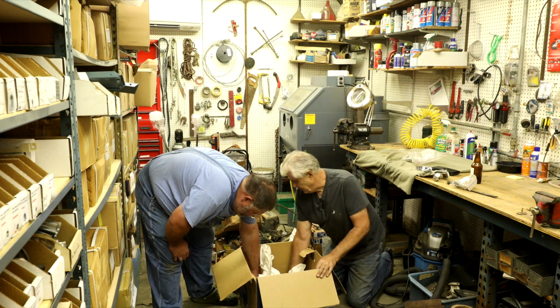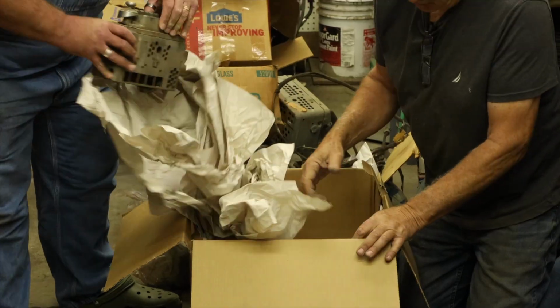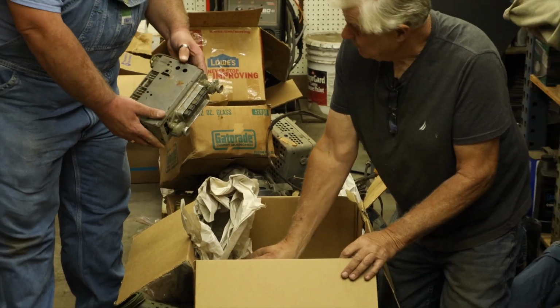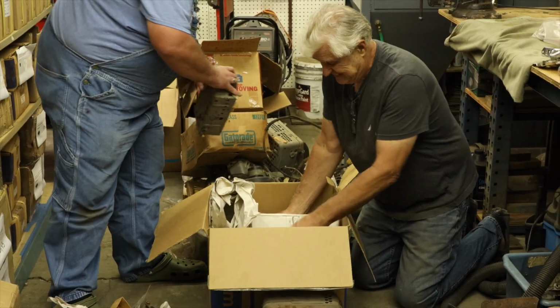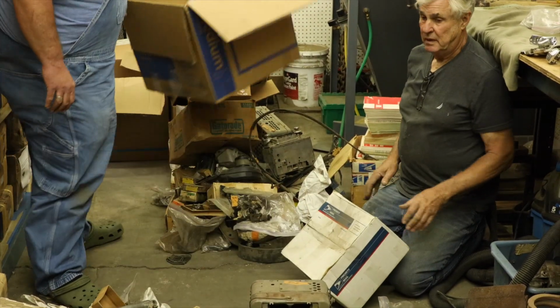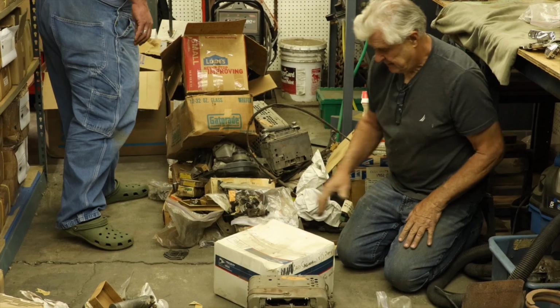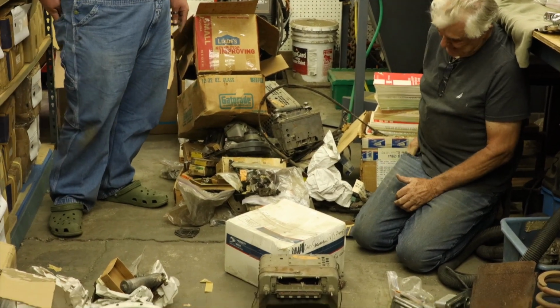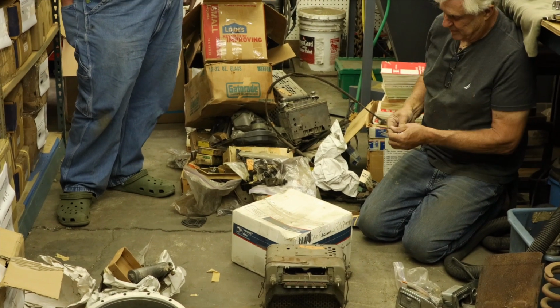Another radio. Oh, this one is Cadillac. A transistorized radio. Oh, power steering pump. John, right here. Power steering unit? Yes. Let's see what we got.